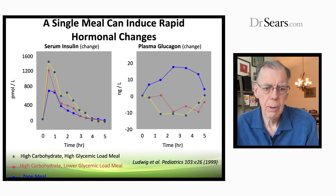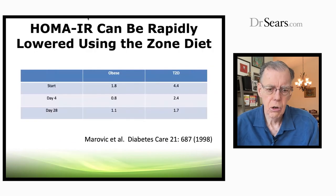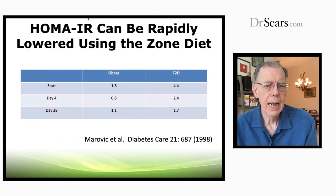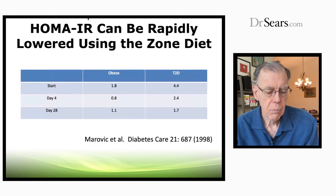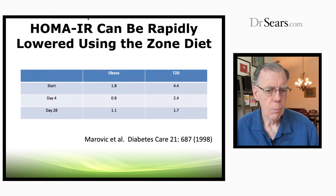No behavioral modification, no exercise program. They simply weren't hungry. Well, that's fine for one day in the zone. But can it lower insulin resistance? This is another study published in 1998, taking obese individuals or type 2 diabetics and saying, if we give them a zone diet at every meal for 30 days, what's happened?